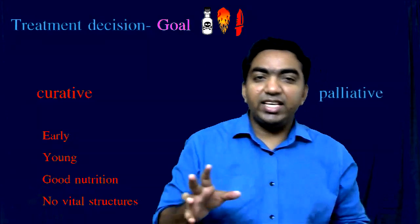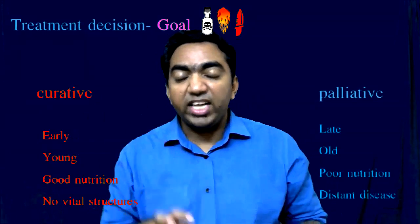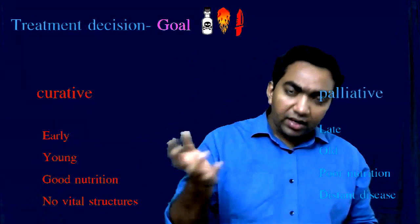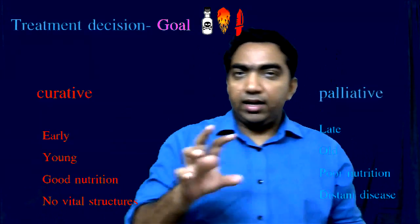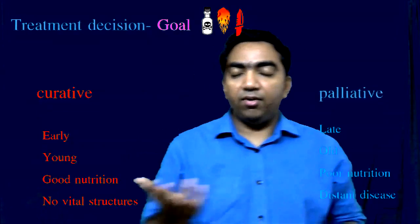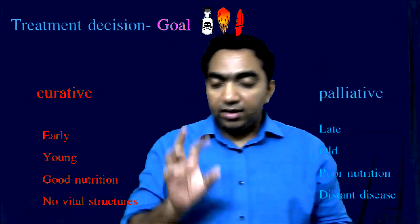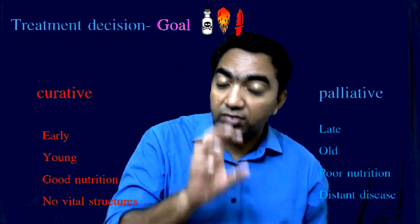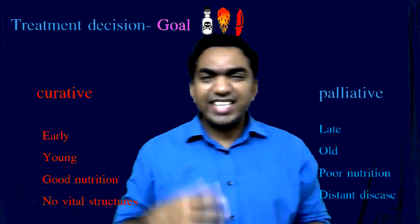Suppose we are considering a palliative treatment, especially in late stage, in old age patients, with poor nutrition and distant disease. There is a role for surgery in improving the nutrition, but we will go for less surgical methods, chemoradiation, in palliative treatment first, and only after that surgery. So that is regarding the condition of the patient, the goals of the treatment and the approach to the patient.